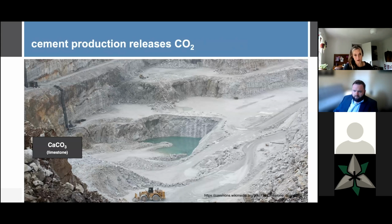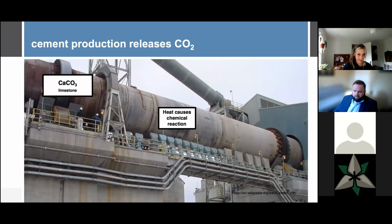But first, I'm going to talk about how cement production releases CO2. Because I think it helps with the understanding of why concrete production is CO2 intensive and then what we can do about it. So CaCO3, aka limestone, little ocean creatures with their shells, is taken out of the quarry. And it's heated up in these big rotary kilns, right? So for scale, we can kind of see these guys here. So these are big, big rotary kilns, and this heat causes a chemical reaction. It's heated up to about 2000 degrees. And for quick and easy numbers, and I really want to stress these are quick and easy numbers, don't hold me to them, but approximately 45% of the CO2 released is due to the energy used to heat this limestone up.